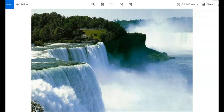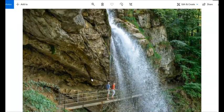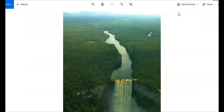Look at the amount of water flowing out the tops of these buildings. It's enormous. It's no joke. I mean, look at this. Look how small we are here. Water flowing like crazy. Again.